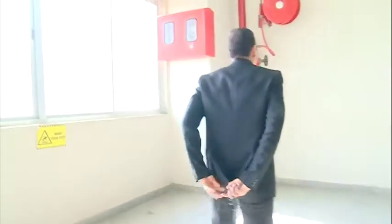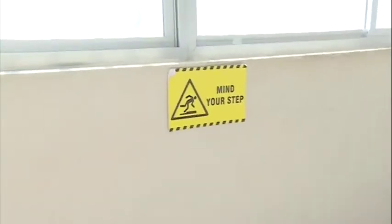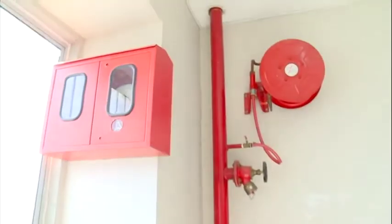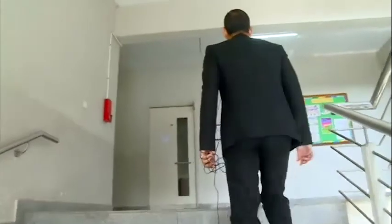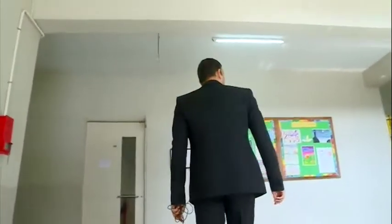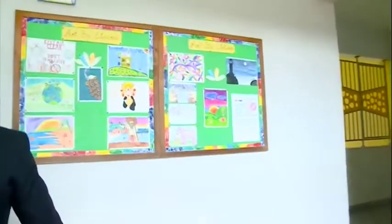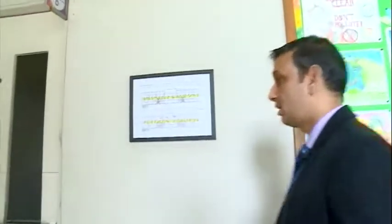Now we are heading towards the second floor of the school. Again, you can see the fire hydrant. Again, you can see this is the fire exit plan of the second floor. And now we'll move towards the dance room.